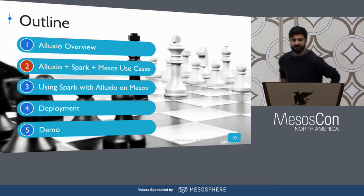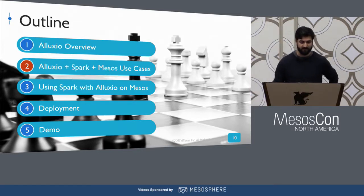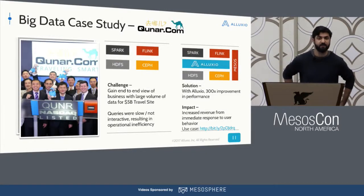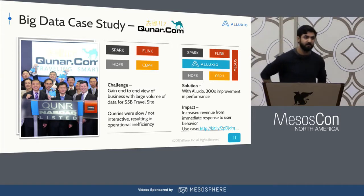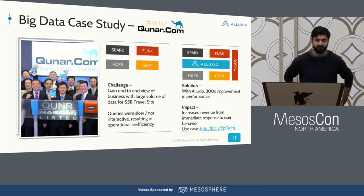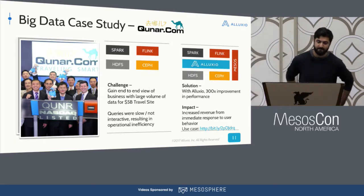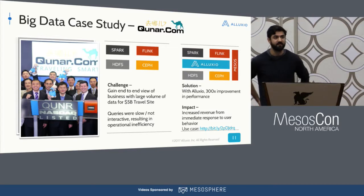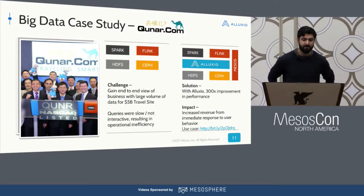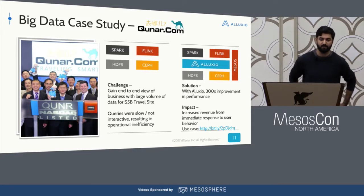Moving on to use cases of the given solution in production existing today. The first one I'm going to talk about is Qunar. Qunar is China's biggest travel search portal. They were using Spark and Flink in combination to tackle an incoming stream of click data from their website. The storage systems that they used were HDFS and Ceph. They used Alluxio as a storage abstraction layer and also as a mechanism to share data from a pipeline of data processing flowing between Spark and Flink.